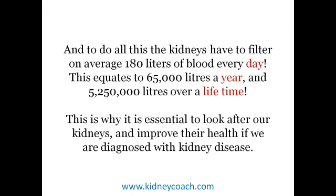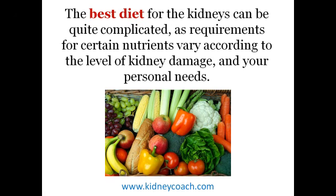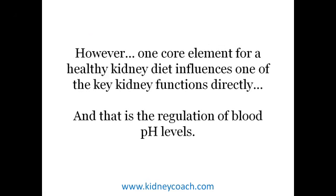This is why it's essential to look after our kidneys and improve their health if we are diagnosed with kidney disease. Thankfully, however, we can influence the health of our body and assist the function of the kidneys through diet. The best diet for the kidneys can be quite complicated, as requirements for certain nutrients vary according to the level of kidney damage and your personal needs. However, one core element for a healthy kidney diet influences one of the key kidney functions directly, and that is the regulation of blood pH levels.